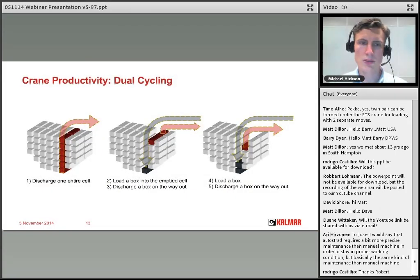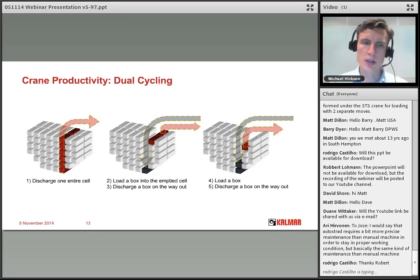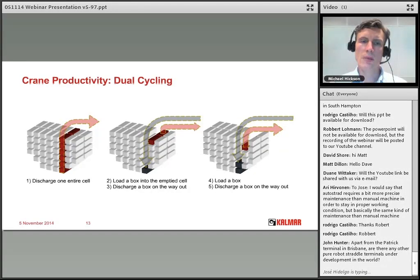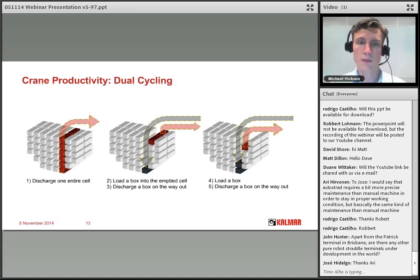The next feature I'd like to talk about is the dual cycling. The way dual cycling works is that we'll begin the sequence by discharging one entire cell from a ship. What happens next is that a load box is delivered into the empty cell by the ship-to-shore crane. On the way out, the ship-to-shore crane discharges a container to the AutoStrads in the back reach. Step 4, the ship-to-shore crane then picks up another load box from the AutoStrads, delivers it into the cell, and then on its way out again, discharges another box. So effectively, every move to and from the ship sees the ship-to-shore crane carrying a full box. So in the case of normally doing 30 moves per hour, utilizing dual cycling, we can do 60 moves per hour. I'd just like to show another video that demonstrates this in action.